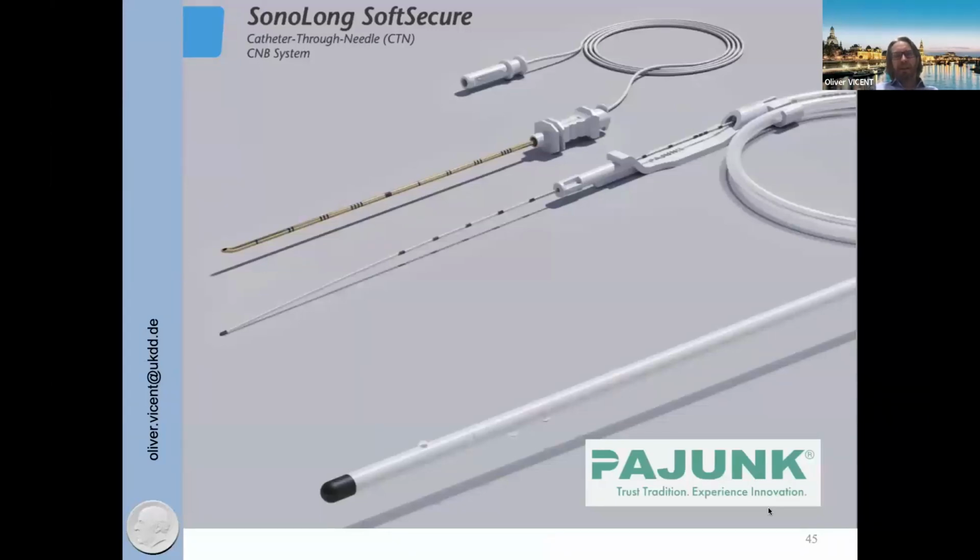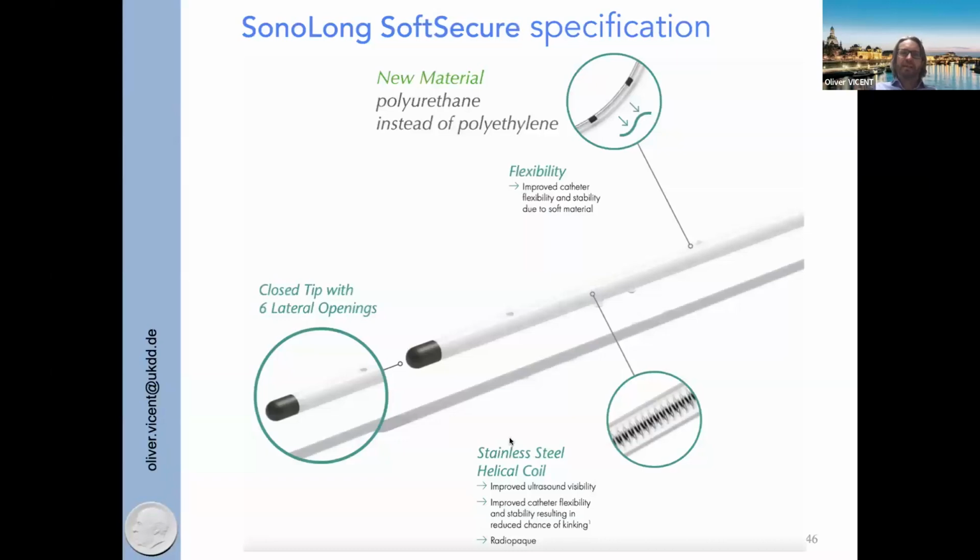The second catheter I want to introduce to prevent malpositions and secondary dislodgement is a new catheter. It's called Sonolong Soft Secure Catheter. This catheter also has six openings over the first 2 centimeters. And this catheter has a new material. It's polyurethane instead of polyethylene, which improves the catheter flexibility.